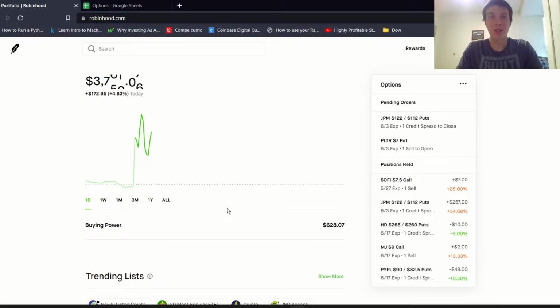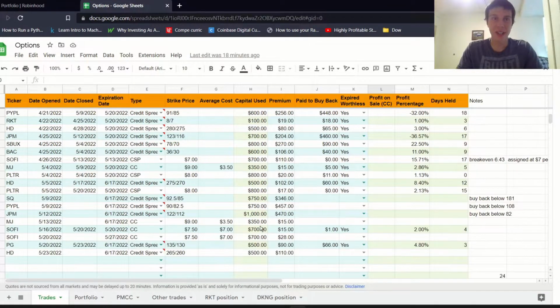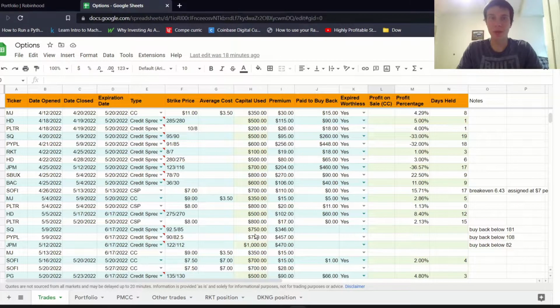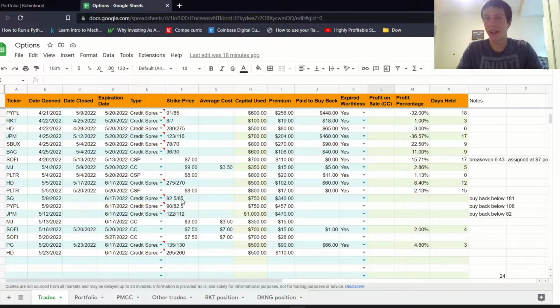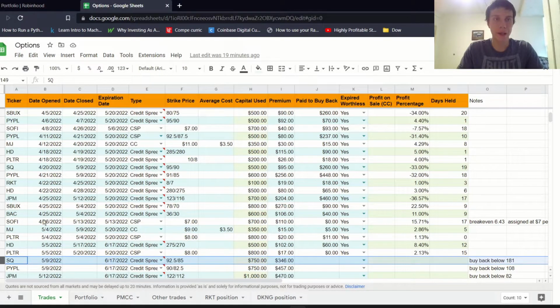So if we look into the spreadsheet to see some of the positions, the spreadsheet definitely doesn't do the best job, and I haven't put much work into this spreadsheet for sure. But the one thing we could look at, there's a few credit spreads that I've rolled a few times. So if we look here at this Square, for example, I rolled it from an earlier credit spread around here.